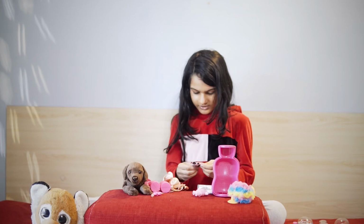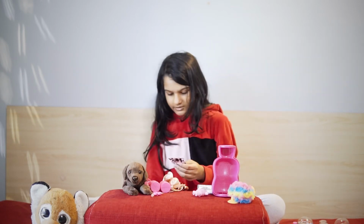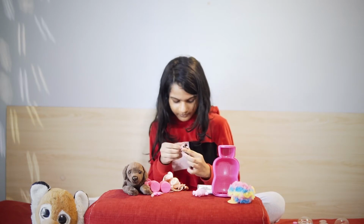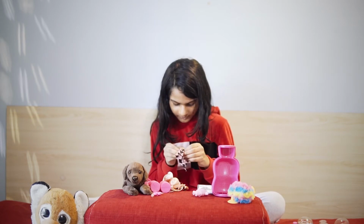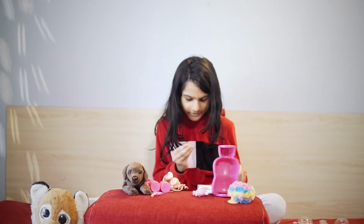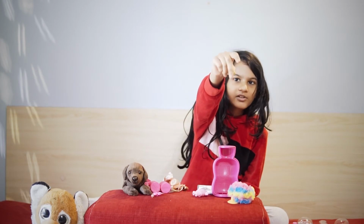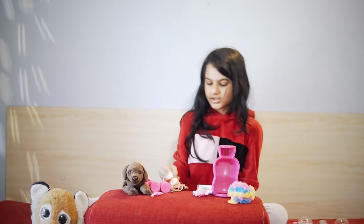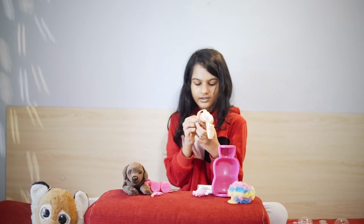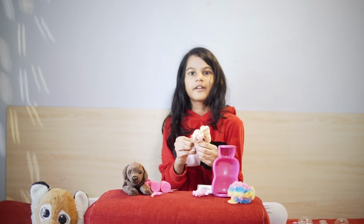I don't know what this is. This is not open and it feels super tiny and empty. I want to be really careful opening this up. Oh my gosh, it's a cute little bracelet. It's tiny, you can barely feel it. I hope I don't lose it. Let's put it on her. It's a gold bracelet. It looks so nice. Oh, it feels so rubbery, guys.